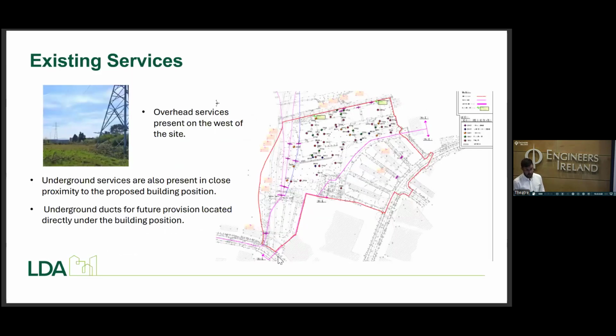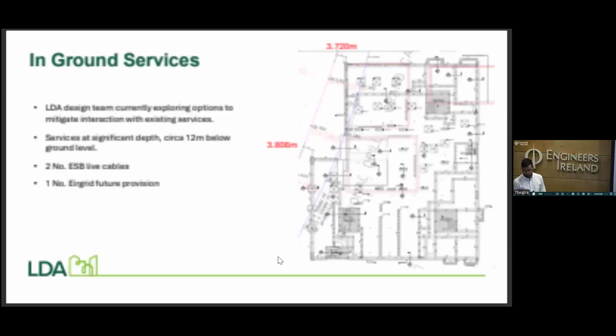So there are some significant existing structures and existing services on the site as well. We've got overhead cables on the west of the site. We've got underground cables again on the west of the site. The underground cables are at significant depth. They're 12 meters below ground. So these would have been directionally drilled to go down under the canal and pop up on the other side. Obviously, this wasn't us. This is the condition of the site that we've inherited. But nonetheless, there are challenges that we need to address.